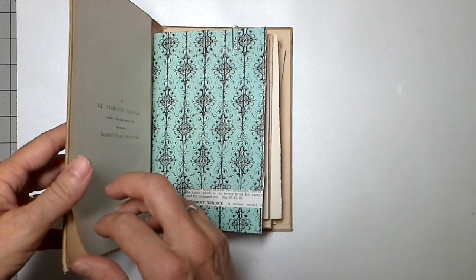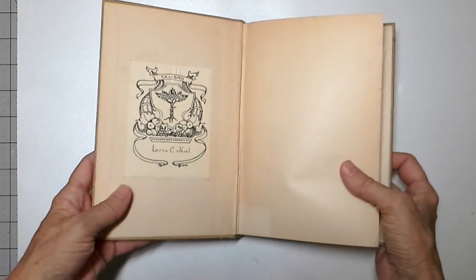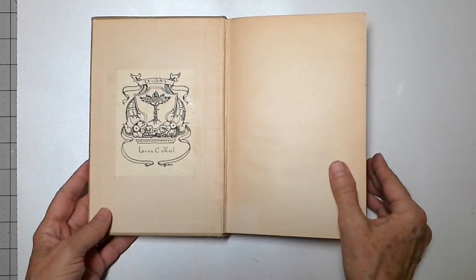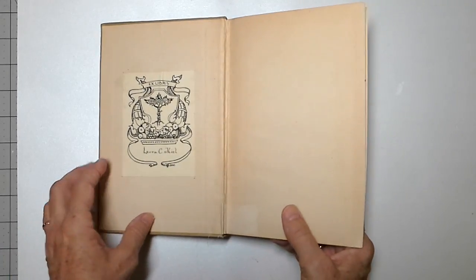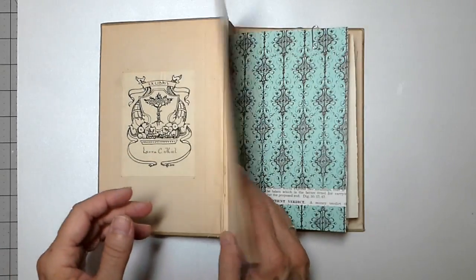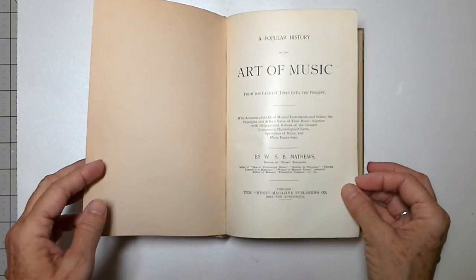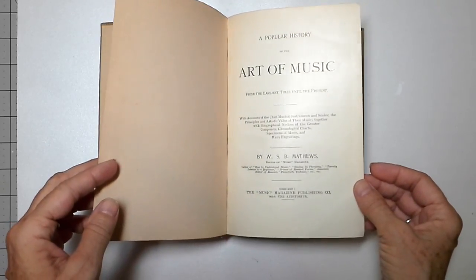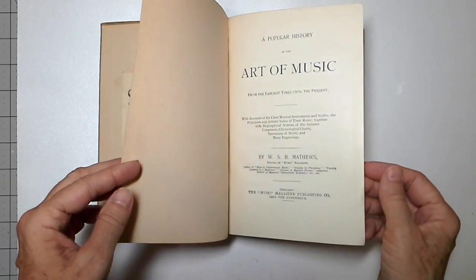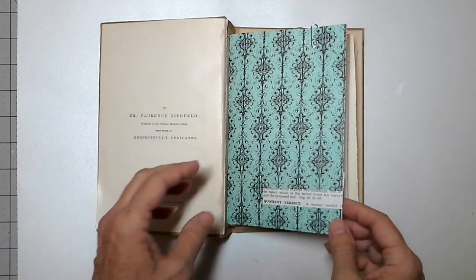As I mentioned, the book was written in 1891. It belonged to Leora C. Teal. And you can see this beautiful book plate here. Oh, it's stellar. It is called The Art of Music from the Earliest Times Until the Present. It was written by W.S.B. Matthews. And the date is 1891.